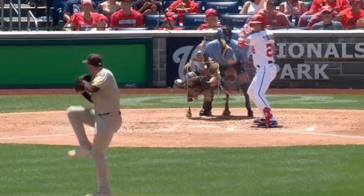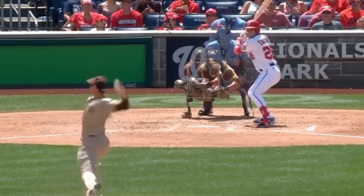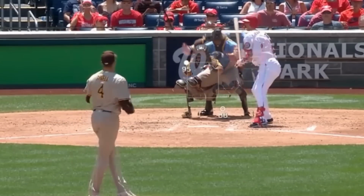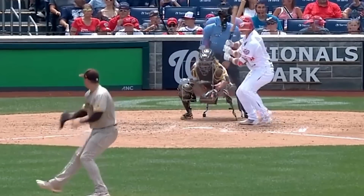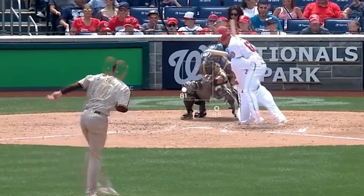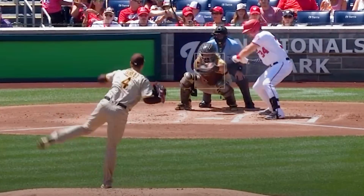To show you why this is so tough, here's an overlay of Snell's fastball and slider, and then an overlay of his 2 breaking balls, his slider and his curveball. And you can see the difference in velo and break on those. Outstanding stuff from Snellzilla. And now on to my filthiest relievers.